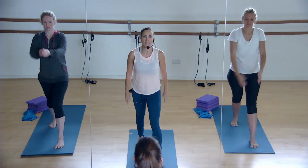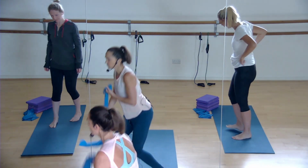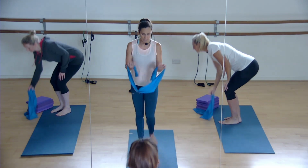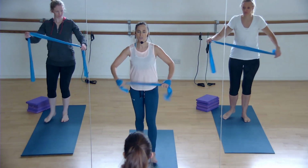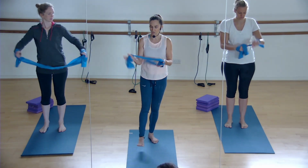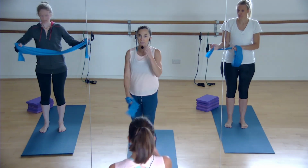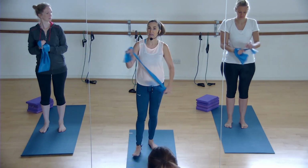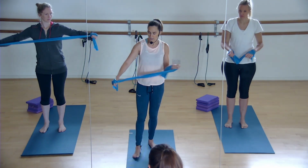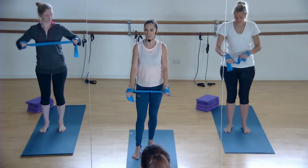Okay, well done. Now we're going to grab our bands. You can use a towel or anything you like, and we're going to start to work with a bit more resistance. Bands are brilliant, and I would urge you to get one of these. They're so cheap and easy. We've got some handle bands as well, but you can use anything you like, just a stretchy band. What we want to do is have it quite short because you want a bit of tension in that band.